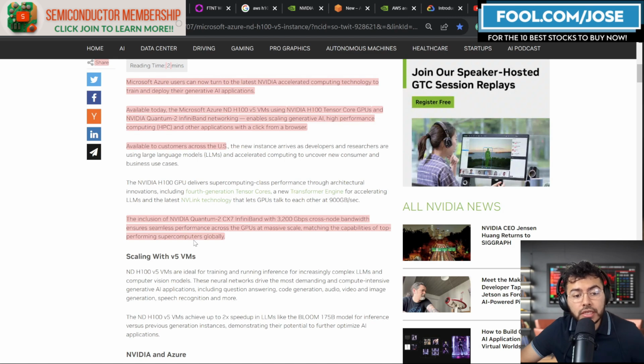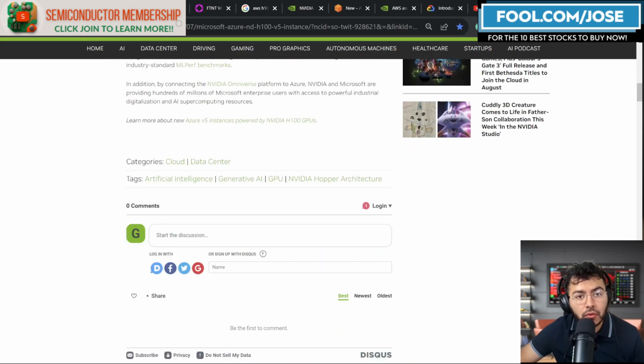What I thought was pretty interesting as well is these are pretty much supercomputers, right? If you are a developer that needs to use massive amounts of GPUs, or the GPU clusters as we know them, you can actually do this thanks to NVIDIA's Quantum-2 CX InfiniBand, which allows seamless performance across GPUs at massive scale, matching the capabilities of top performing supercomputers globally.